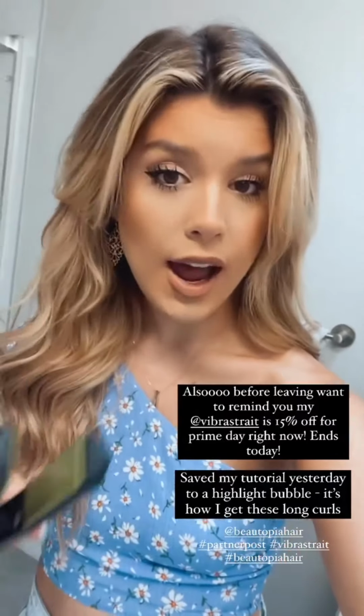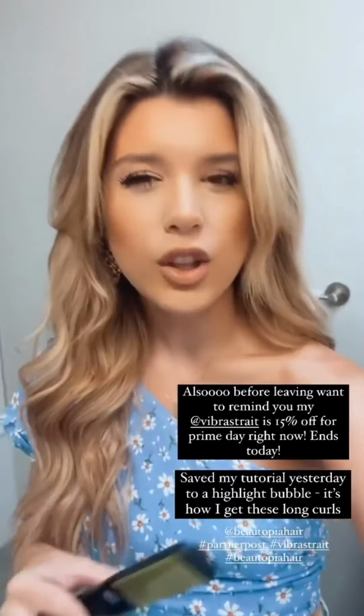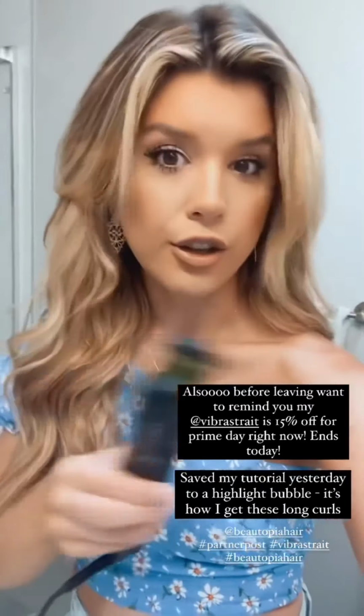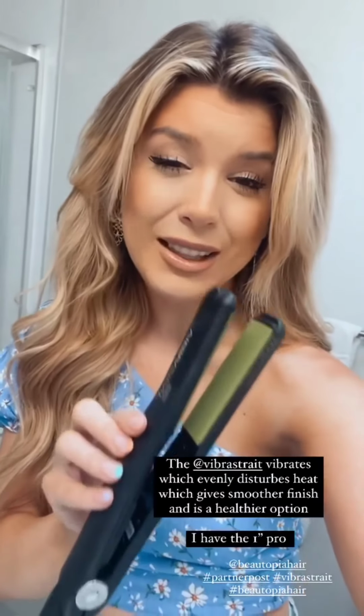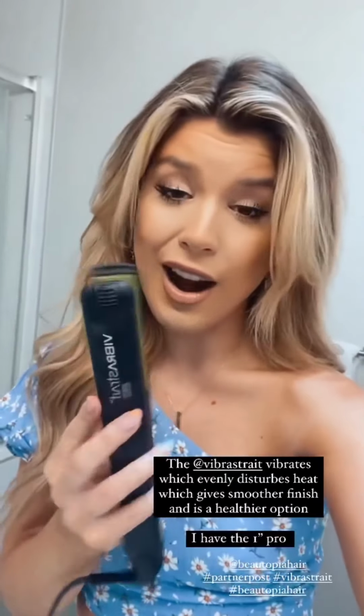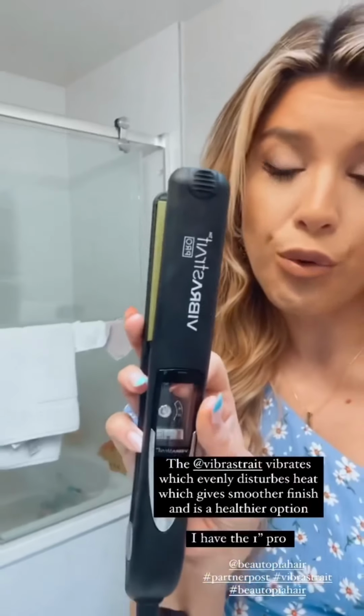So I saved to a highlight bubble my tutorial of how I used it yesterday to get these curls. So they create kind of a longer curl. It's also a great straightener just for straight hair. But it vibrates, it evenly distributes the heat, so it's a little bit healthier on your hair. This is the only straightener I own and use. And I love it. So I have the 1-inch Pro.